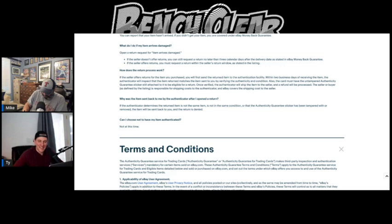Okay. So that's the whole process. That's kind of the FAQ. There's a couple other things to note. They are planning on having this lowered to 250 as the threshold by mid 2022. And more importantly, they're planning on authenticating graded cards, patches, and autographs by mid 2022 this year.